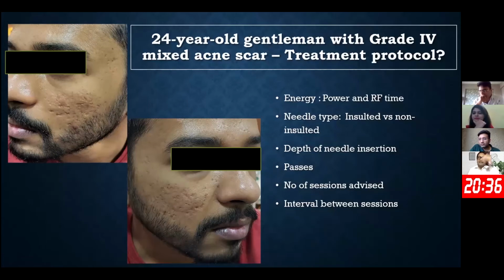If you see, even if you are using a non-insulated needle, there's an impedance grading. The epidermis is higher grading and the dermis is lower grading. As for any electromagnetic wave, it goes from higher impedance to lower impedance. So even if you are giving a non-insulated mode, automatically the electromagnetic forces go from higher to lower. So more delivery will be toward the tip of the needle and not toward the base of the needle. So it doesn't actually make much of a difference between choosing a non-insulated or insulated modality.